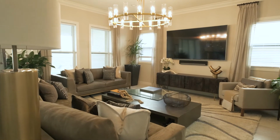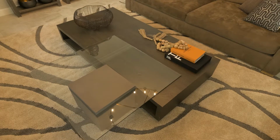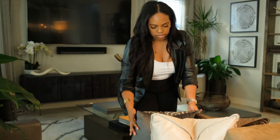Another detail that I'm really proud of is they already had purchased a coffee table. And so what I did is I took 2 coffee tables and I nested them together. So it looks like one grand coffee table. Again, it's just another area where they can sit around.